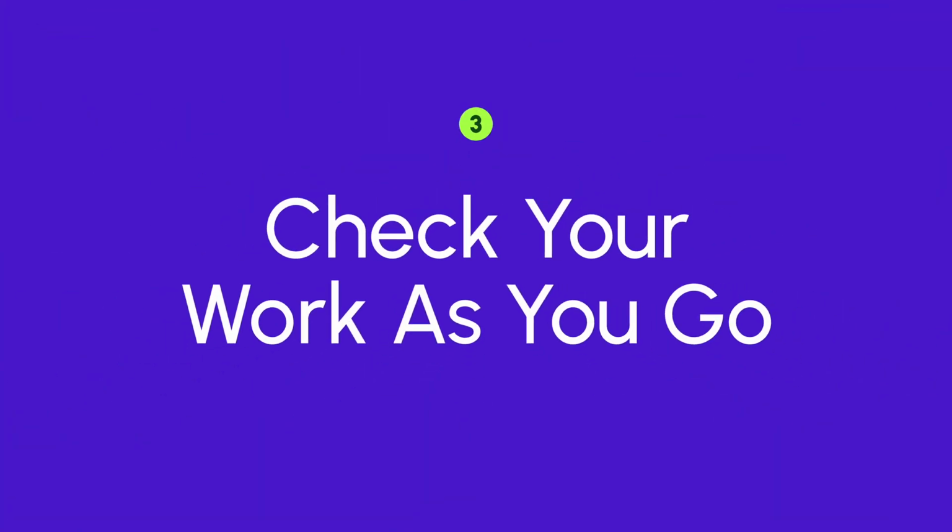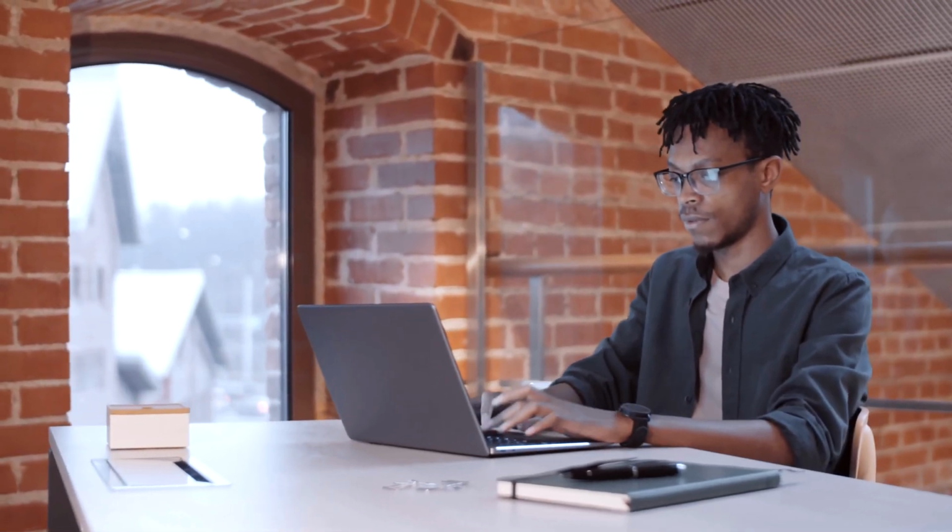Number 3 is check your work as you go. Don't wait until you've input an entire database to find out that you've been entering a vital piece of information incorrectly. Make it a habit to check your work as you go along. Now this can mean after every field, after every record, or after every batch, depending on the size and complexity of the data you're handling. Now imagine you're eating an elephant. It's not ideal, but work with me here. It's easier to tackle in bite-sized pieces. Don't eat the whole thing at once.